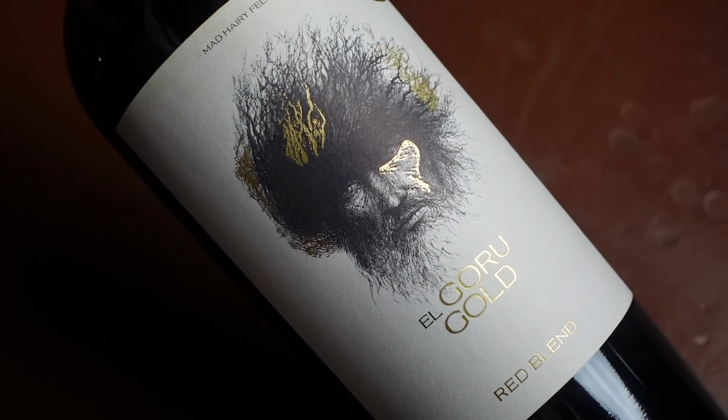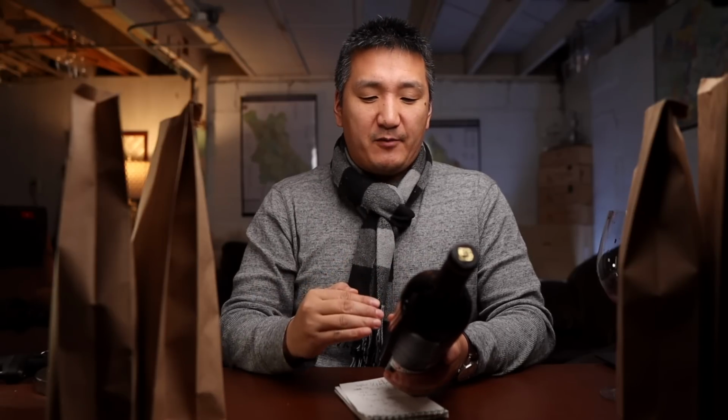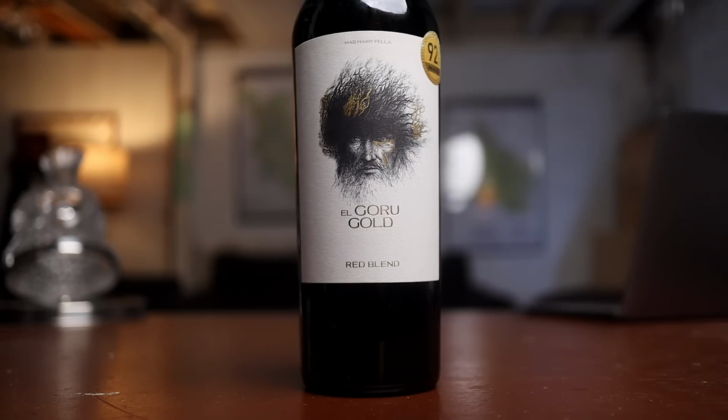This comes in at 13 bucks. This is actually a blend, 80% Monastrell, 15% Syrah, 5% Cabernet Sauvignon. I know that this wine gets a lot of press, beautiful label, by the way, and I think it was in one of the top 100 lists of 2022, 14.5 alcohol, 89 points. I highly recommend this. I think people are really gonna enjoy it.